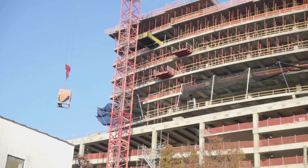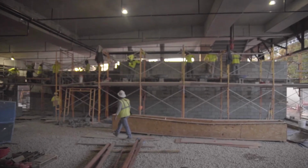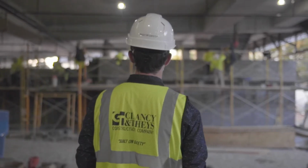And we're using Revizto on a large office building downtown Raleigh. It's about a 19-story building, very significant project for us and for the city. One of the goals for us and for me is to always be on the lookout of what is coming in the industry, the most efficient technology.